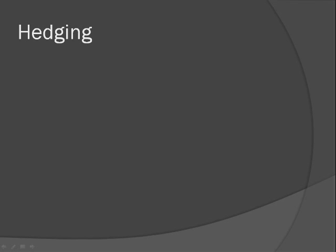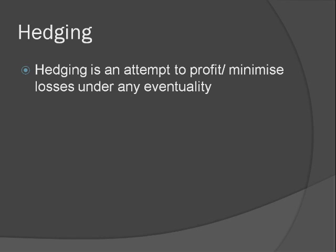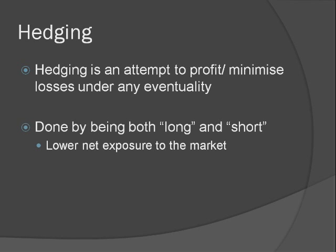Unsurprisingly, one of the basic ideas of a hedge fund is that of hedging, which is a way that you can reduce your overall exposure to the market, and this also allows you to profit under any circumstances. So if the market goes up, you can make money, and if the market goes down, you can make money, which makes hedge funds very attractive, because it's not important whether the market's going up or down. They can profit in both cases. They're very dynamic. They can do a hell of a lot of different things. They've got a huge number of things that they can invest in.